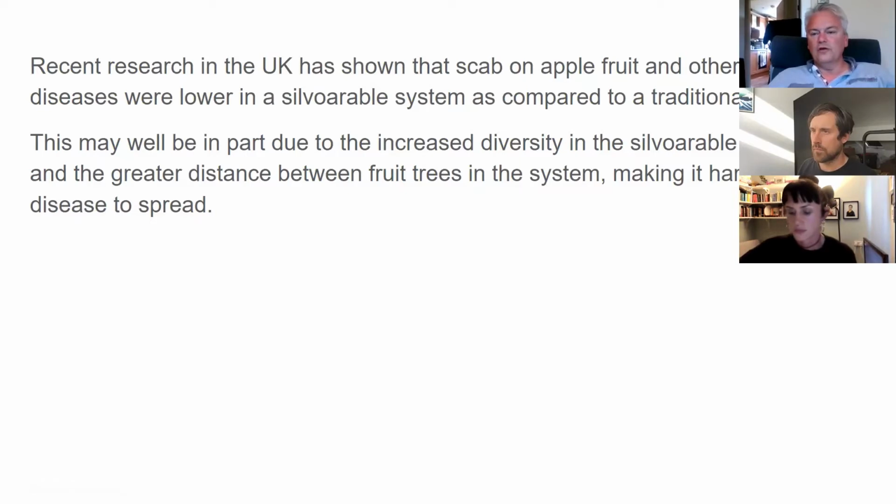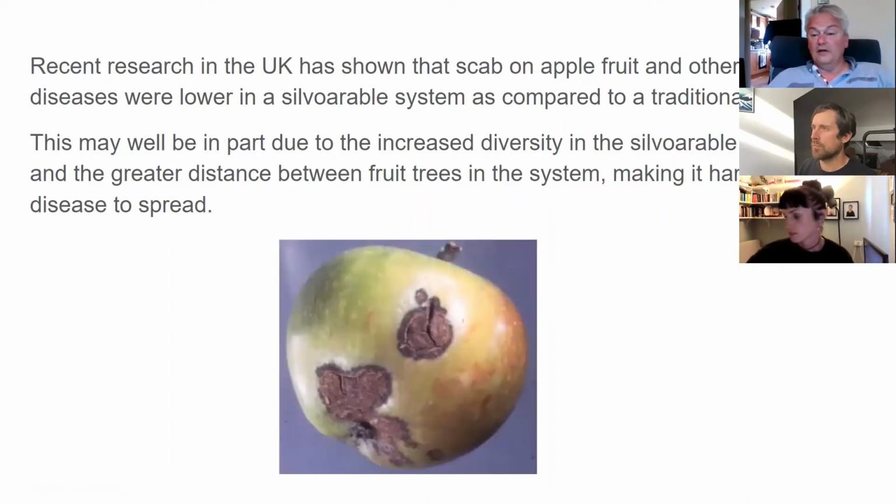So yeah, research has also shown that by having your apples spread out in rows rather than in an orchard in an agroforestry system, the pests find it harder to find the particular food they're looking for. So you get fewer cases of scab in an agroforestry system. And when you're trying to maybe sell apples or give them away in a veg box, no one really wants to see a scabby apple, do they? So it's good for pests and diseases as well as biodiversity.